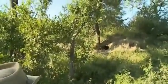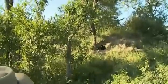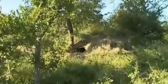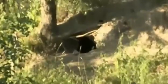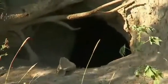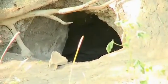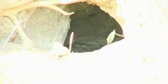Is this one of the active dens? It was. Could be, just inside now. I see there's a shoulder blade there that I haven't seen before. It must have been dug out from inside, perhaps. A scapula of a fairly large animal. That's probably a kudu or a small giraffe or something. Quite a big shoulder blade. Can't see much down the hole. Yeah, nothing there.